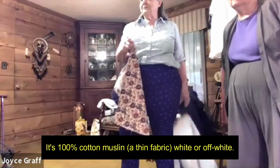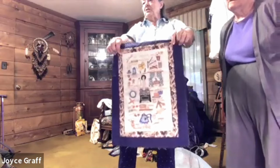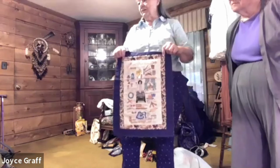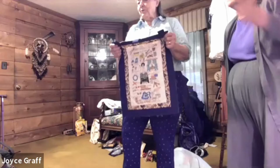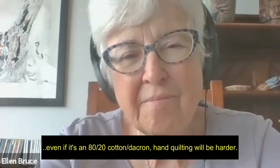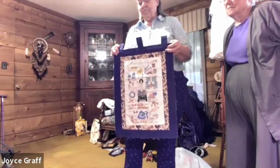Can I ask a question? I just have a question about the drawing with the Crayola crayon. What kind of material do you have to draw on for that to work? It's muslin. It's 100% cotton muslin. Okay. This one is unbleached muslin, so it's slightly off-white, but you can use white muslin as well. But you need muslin because you want to be able to see through it to copy whatever drawing you're transferring. Okay. And you want it 100% cotton because it's the best thing to hand quilt on. If you have any other fiber in there, hand quilting is harder. Even if it's an 80/20 cotton Dacron, it's not going to be as easy to quilt as 100% cotton is. So, thank you.